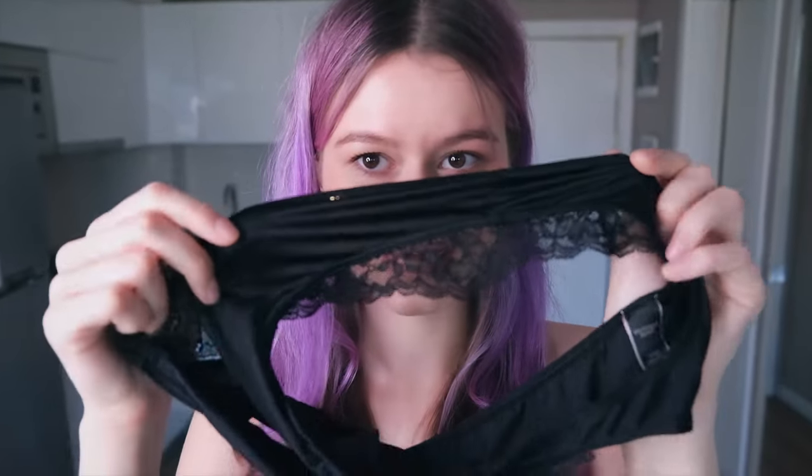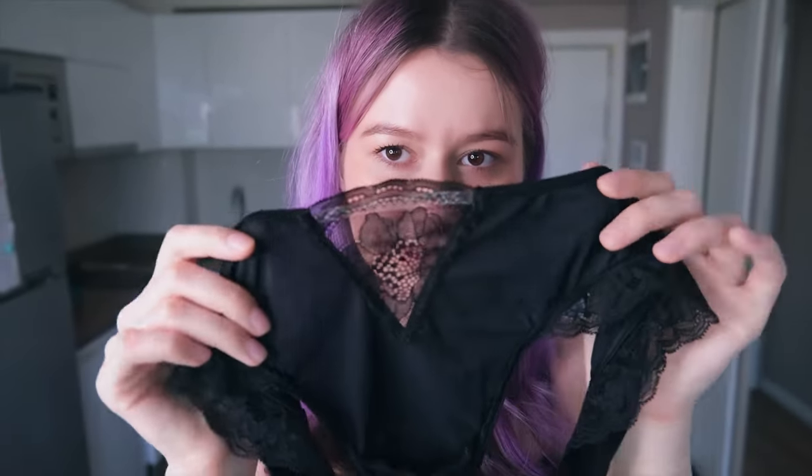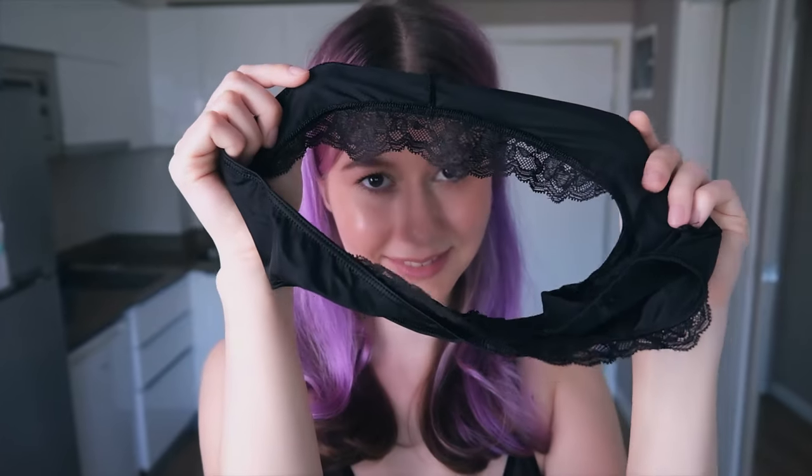Last one for today are sealed black panties with a lace insert. Let's try it on.